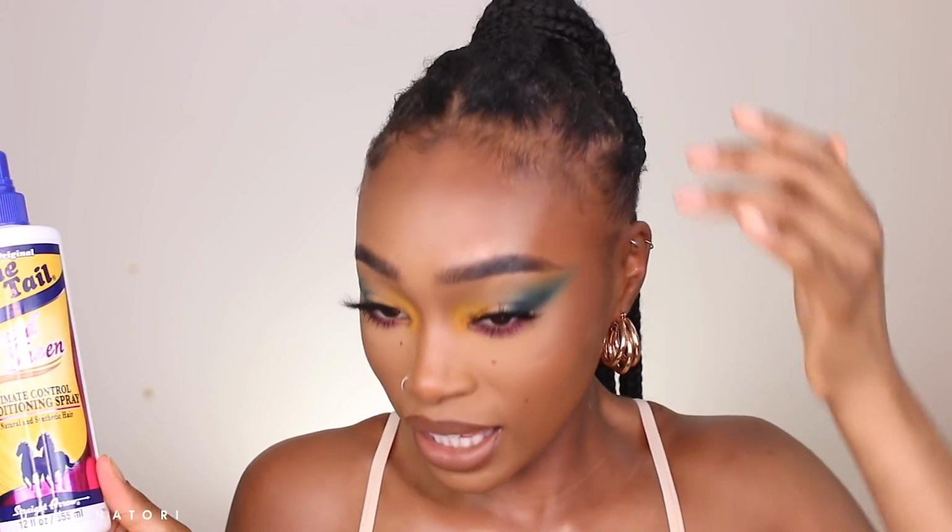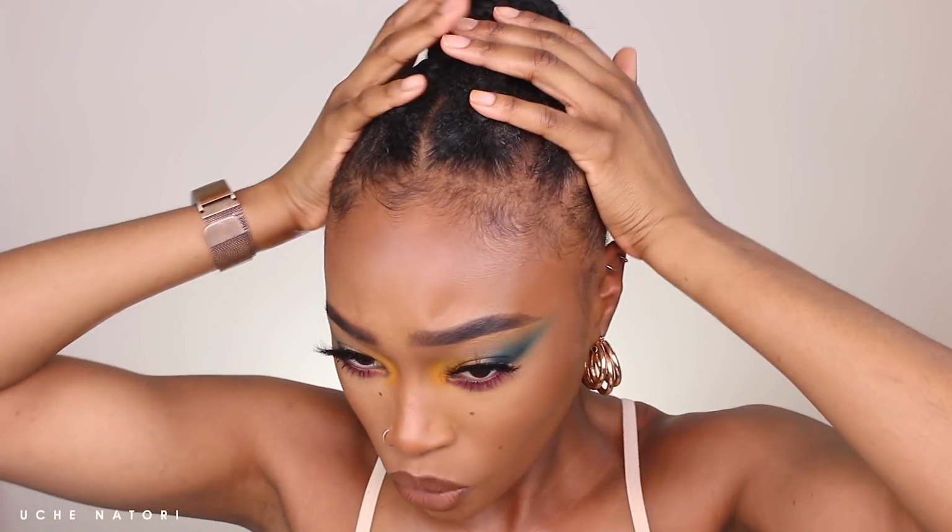Went off and just sorted out my hair a little bit. What I did was I sprayed a little bit of this Maintain Braid Sheen into my hair just to get rid of some of that waxy white residue that I was getting from the gummy wax, because that was not cute. So I just wanted to add some sort of liquid to help diffuse that a little bit, and I think it helped.